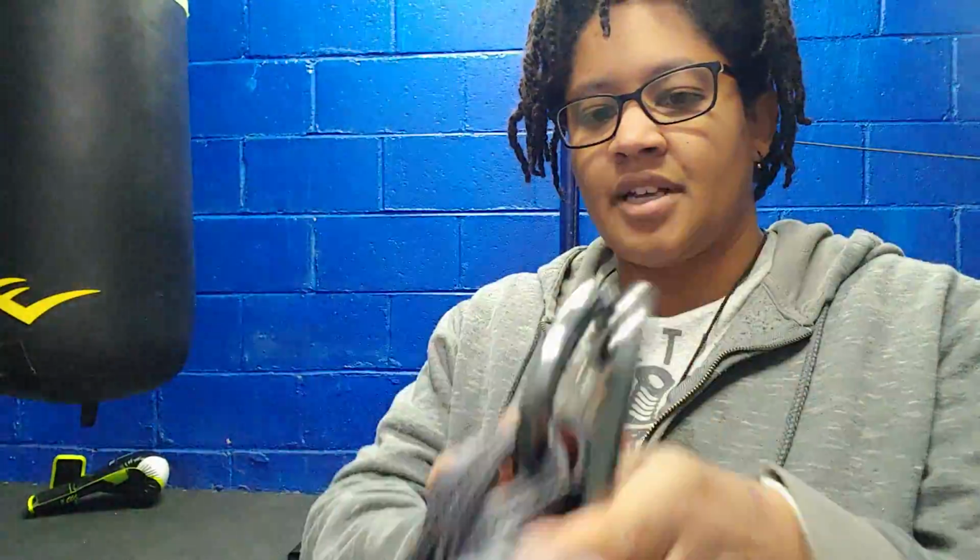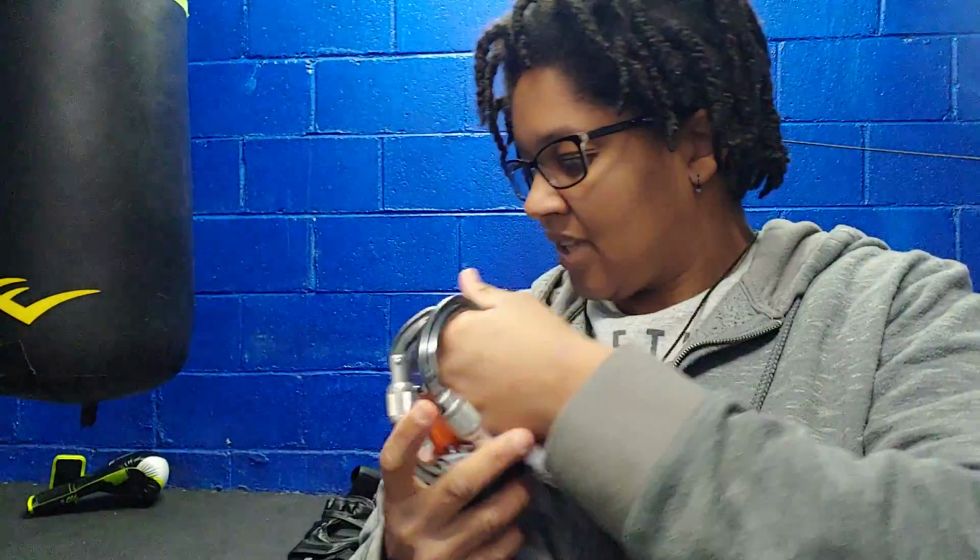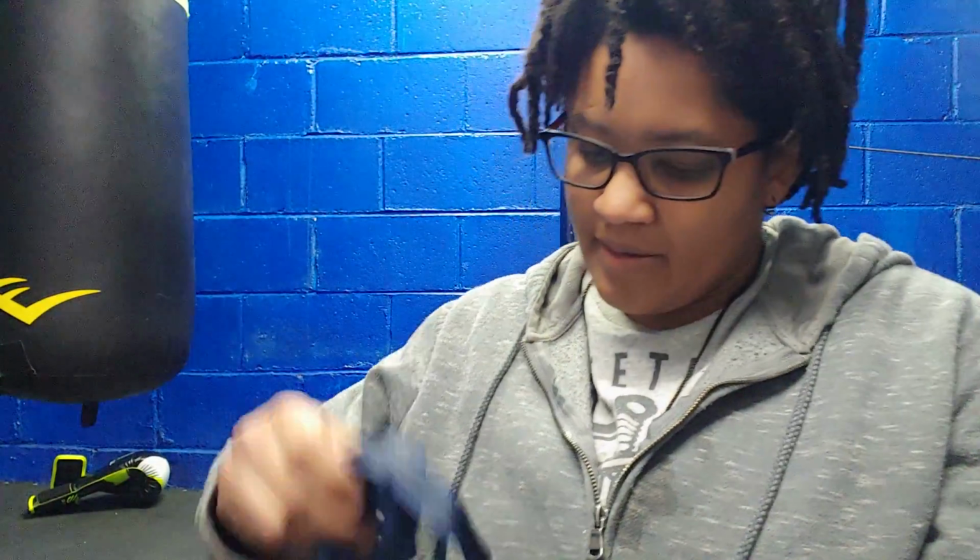So 3 slings altogether, and 3 slightly different style locking carabiners from these 3. So 6 locking carabiners total. And then I have 2 60mm slings. 2 of these guys.